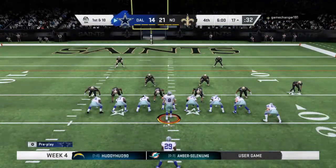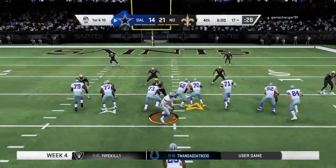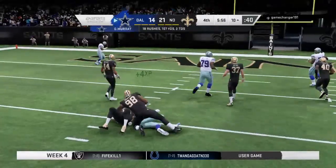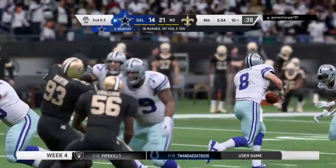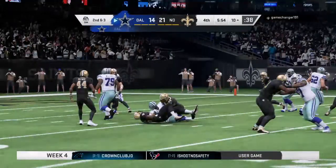The drive continues as they search for a tying touchdown. Here's 1st and 10. They run with Murray. And he'll get 7 yards from the 17 to the 10 before he's taken down. Good, strong run against the 3-4 set.